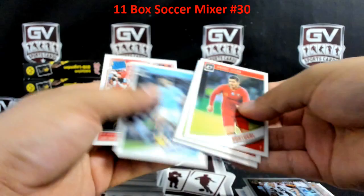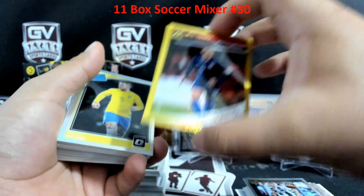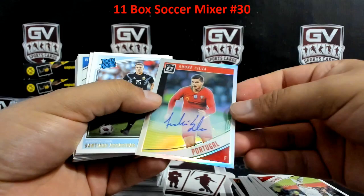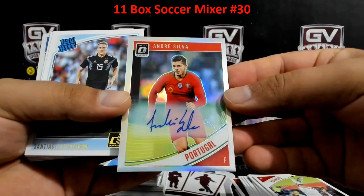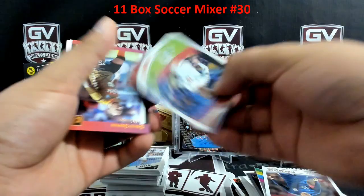Z up. Number 275, Will Trapp. That is 31 of 75. It's going to Wes. Hollow rookie Arthur for Brazil. And autograph Andre Silva for Portugal. Let's go to Rob. Andre Silva. Cameron Carter-Vickers. Christian Eriksen, hollow.